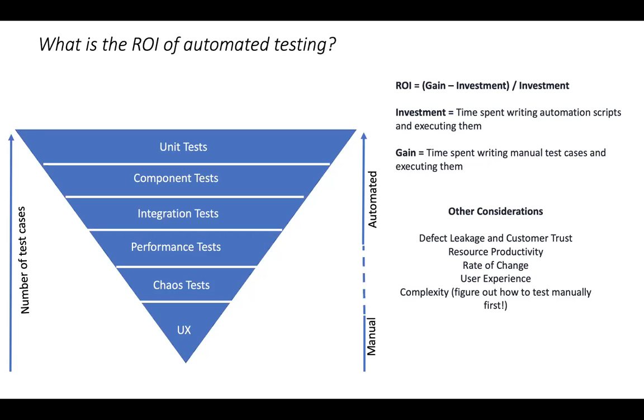So another thing we talked about, rate of change. Complexity is another thing to factor. Sometimes applications are just harder to automate the testing, and it's complex, so you really have to break it down to understand which aspects of that application truly have that potential for automation. And table stakes, we really need to know how to manually test the application first. So we have to figure out how to do it manually, and then comes automation.